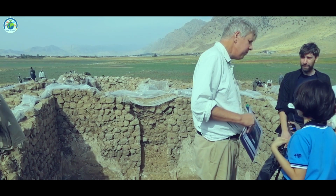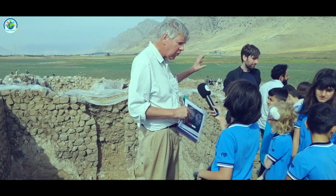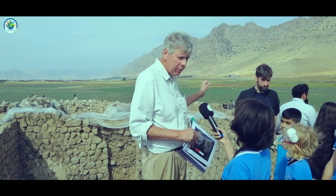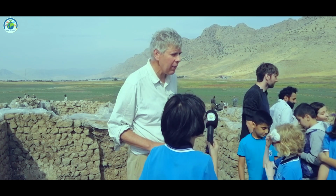How can you make it? Actually, I'm not sure how that... Interesting about this building is it's big stone walls with stone and mud, and they obviously were very good builders, because if I tried building a building out of stone and mud, it would collapse, I'm sure, but they did it. Okay, we're going to go to the other side, and you can ask questions on the other side.